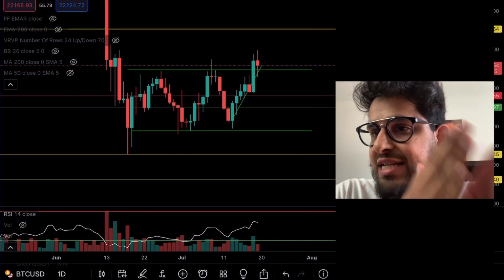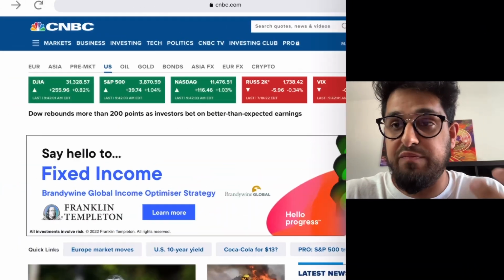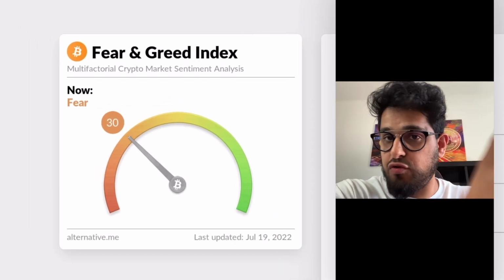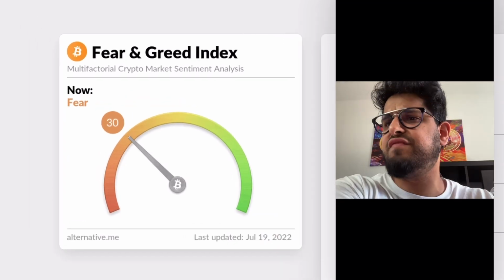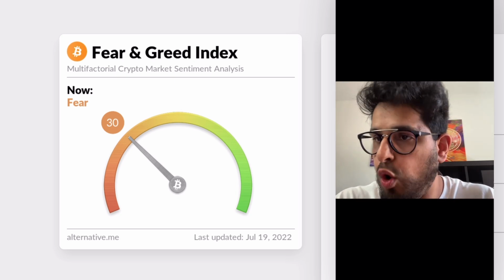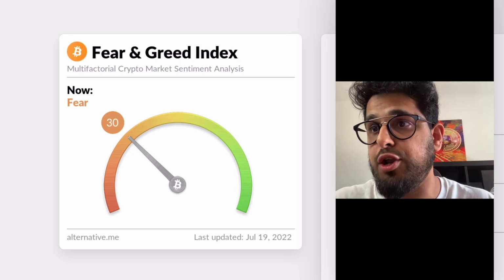And the reason for that is simple. My emotions can be one way. I can feel like we've broken out. I mean, I can show you that: the fear and greed index right now is 30. This is the first time for a long time that we've come out of extreme fear and now into just fear. You saw how quickly in a day Taurus and FOMO came back into the market. Everybody forgot about all the macroeconomic fears suddenly.